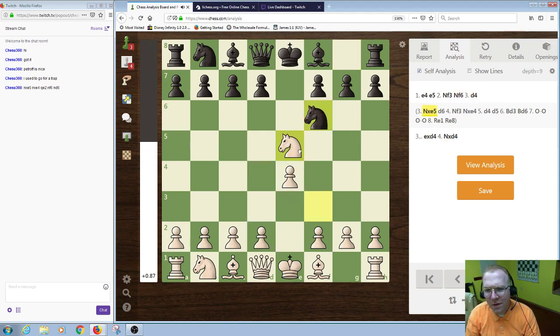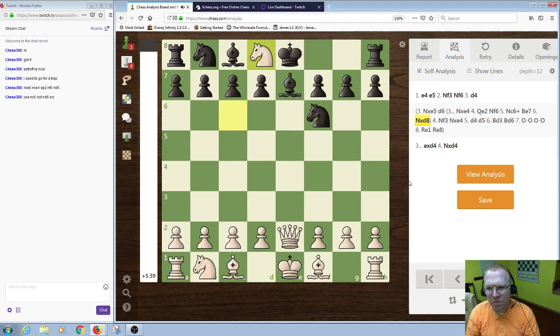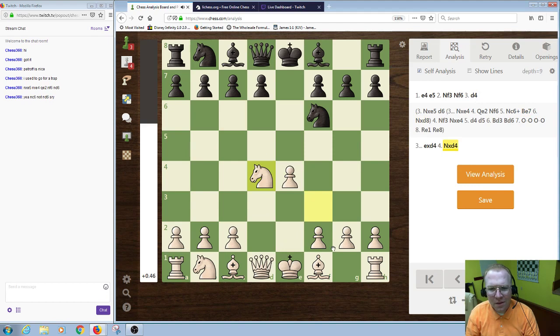If you take Queen E2, Knight F6, and then Knight to C6, and you check and you pick up the queen. It happens, or this type of idea does happen. You kerplunk the queen, yeah. That's the oldest trick for the Petrov that happens if they get too takey.